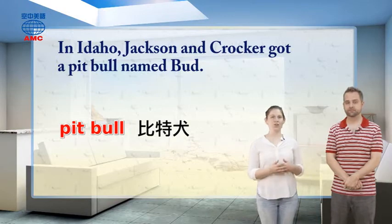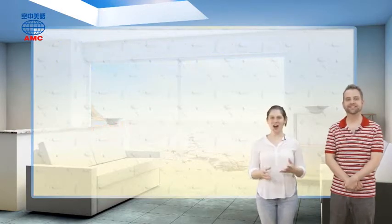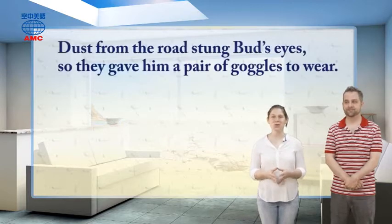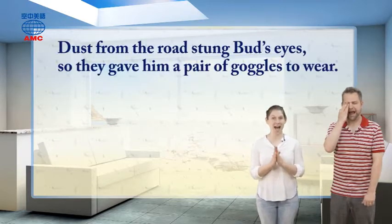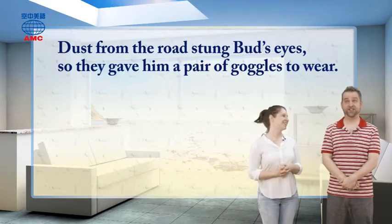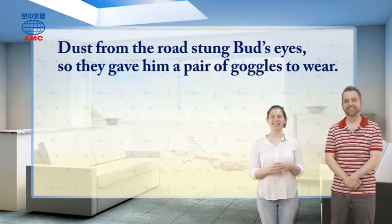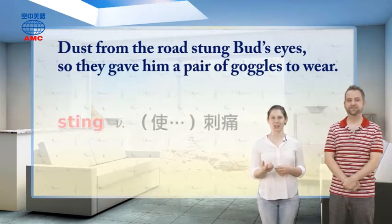Okay, so here's what's going to happen for the poor dog, Bud. He's in this car and dust from the road stung Bud's eyes. So they gave him a pair of goggles to wear. So cool. Dog with driving goggles. Okay, so what's happening is the dust is stinging the dog's eyes.